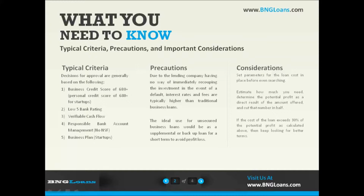The Low 5 bank rating generally kills a lot of businesses and actually gets them denied because you need to have at least $10,000 in your business bank account, no less than $10,000 maintained over a period of 90 days to achieve the Low 5 bank rating. And then you have to have maintained that for a cycle in the majority of cases.